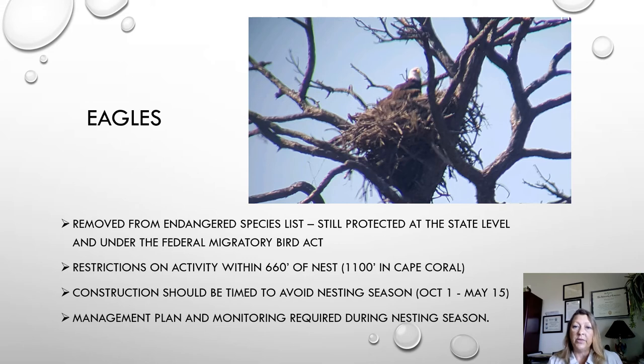Although bald eagles are no longer on the endangered species list, they are still protected in multiple ways. In Florida, different municipalities, such as Cape Coral, have more restrictions, and generally they're protected by the Federal Migratory Bird Act.